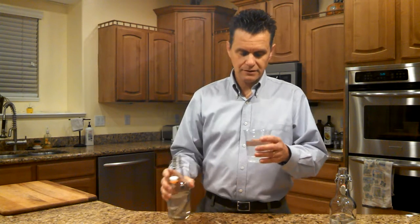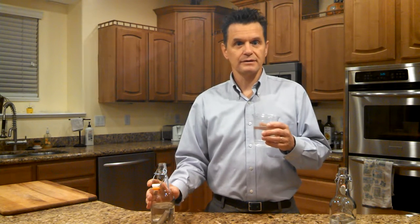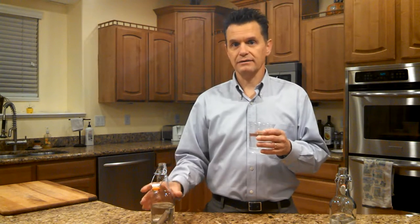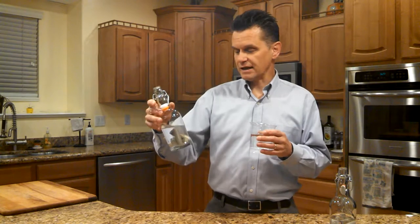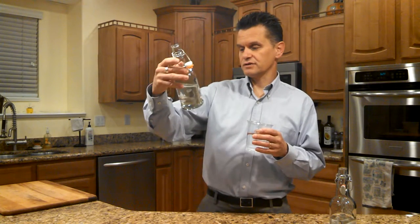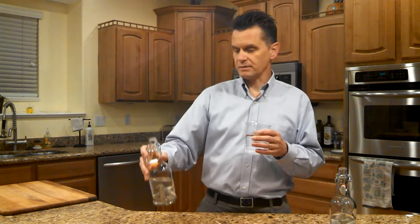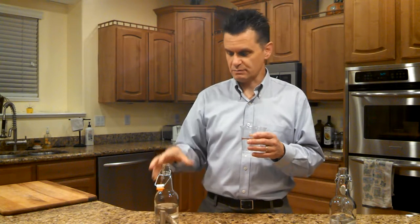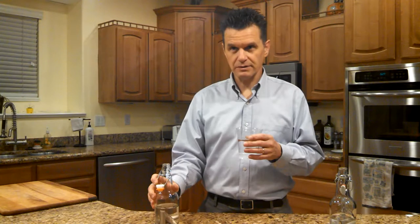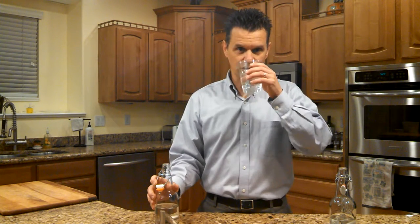All right, so I'll drink about 32 ounces of this in the morning, and then another 32 ounces later on. This is a 16-ounce bottle, so I guess it's not really 32, because each rod probably takes up an ounce or more of liquid space, so it's probably only about 28, somewhere in there.